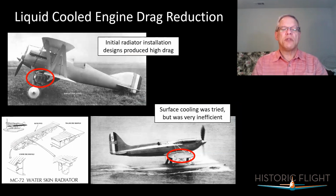Liquid cooled engines, there were a lot of advances made, especially with racing airplanes, also for drag reduction. You can see on the upper left there, some of the early radiator designs just had the radiators hanging out in the breeze because people didn't know what to do with them. But you can see, at least in that case, whoever designed that one knew the idea that you needed surface area to get cooling. And you can see that they do have a finned heat exchanger, which is good. On the Supermarine S6B on the lower right, you can see how they tried surface cooling. And the idea there was a much lower drag solution. The problem is they don't really have the surface area they need to discharge the heat that has to be rejected. So they were problematic at best. And the cutaway over on the lower left there is actually the cooling system used on the Macchi MC-72.